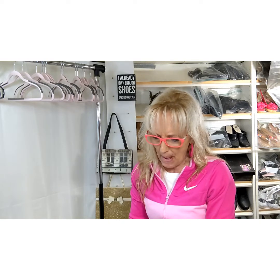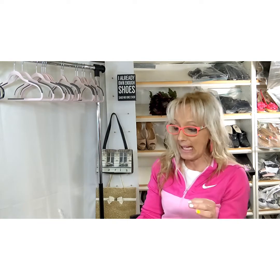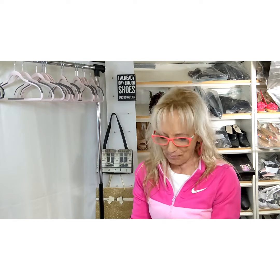Levi's Pearl Snap, but it was a size small, and it was a plaid shirt, and I wasn't sure when I picked it up. It took 3 weeks, and I sold it for $15. The next, this surprised me because I wasn't sure about this brand. I just started picking this up too, REI, and it was a tank top in orange, and I don't think that one had the bra built in. Sold within 1 day. 1 day for $14.